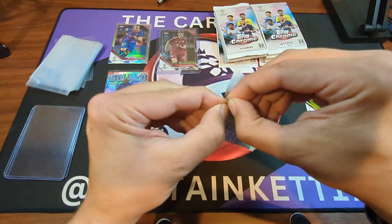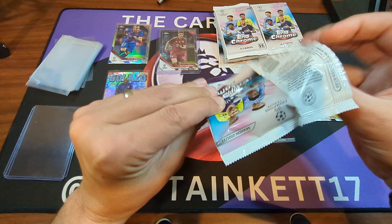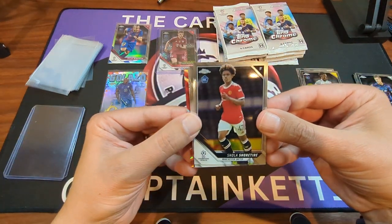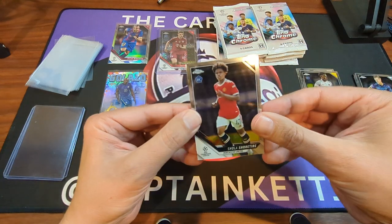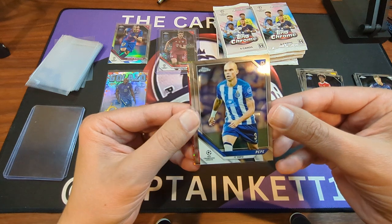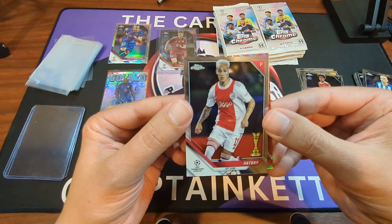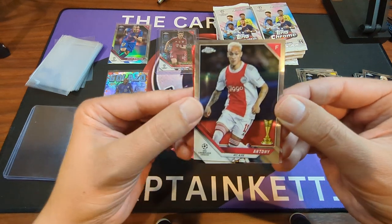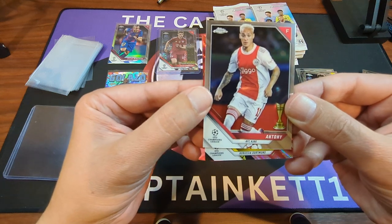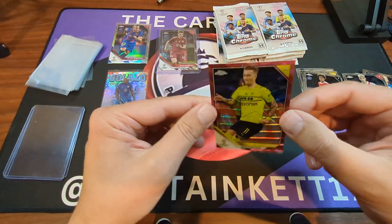On the board so far we have Stanisic for Bayern, Croatian defender. Okay, Shorotar, nice rookie here as well. Ooh, we got some color in the back here. This is something that's going to be interesting. Shorotar, rookie here. We got Pepe. Then we got Antony for Ajax. All right, let's see who this is here. This is Borussia Dortmund. Is this Holland? Marco Reus. Okay, what do we got here? Mr. Marco Reus.